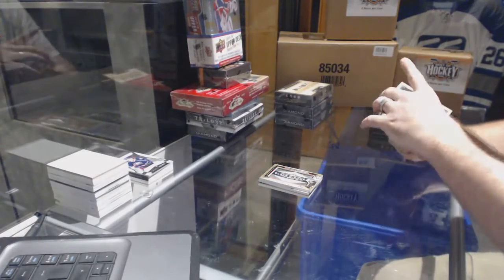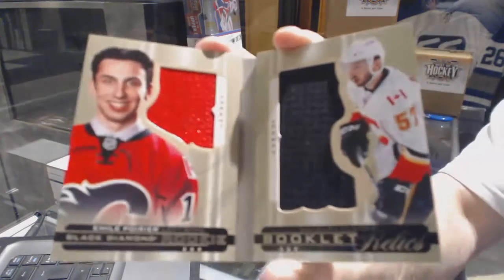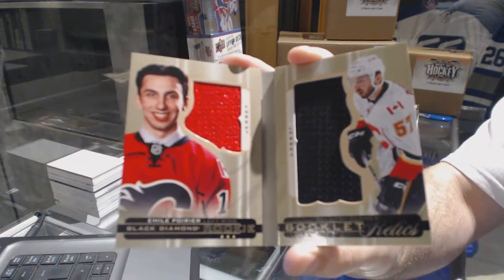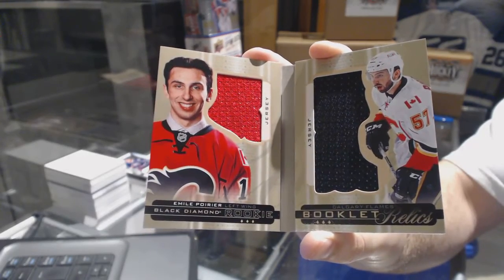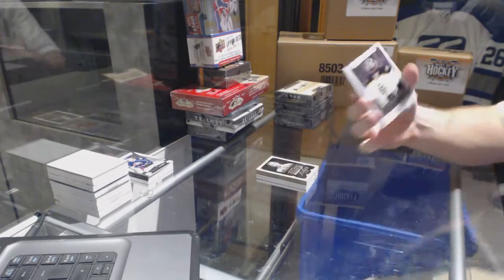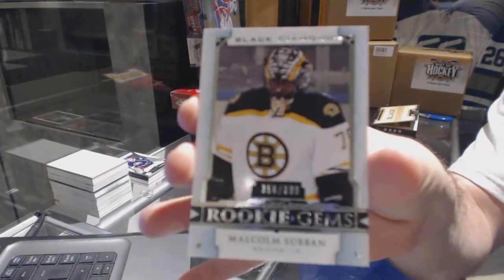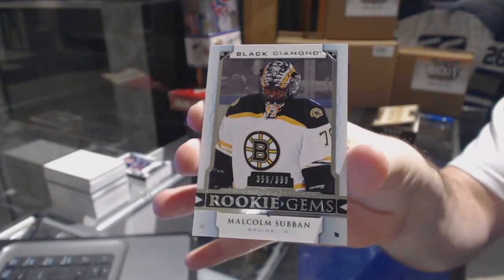For the Calgary Flames, a dual rookie booklet jersey, Emile Poirier. Emile Poirier. And we've got a rookie gems number to 399 for the Boston Bruins, Malcolm Subban.